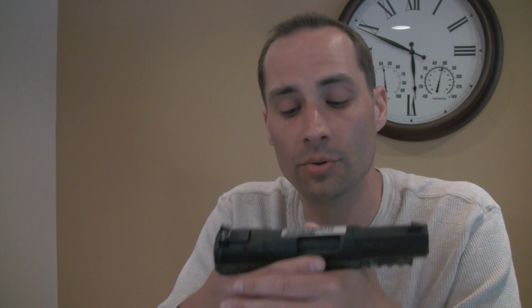So anyway, guys, awesome gun, fun to shoot. The recoil on this gun, very light, much like a 22, very manageable. I can shoot more accurately with this than just about any gun.